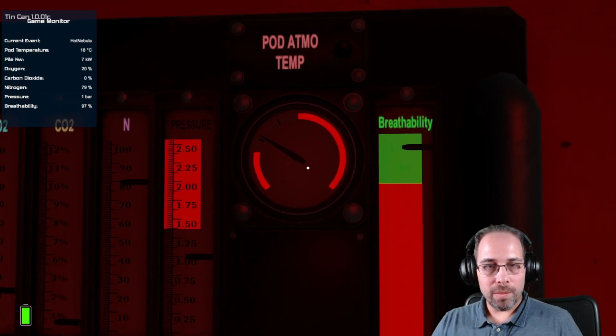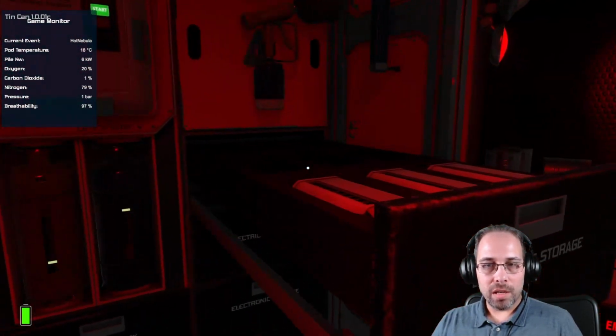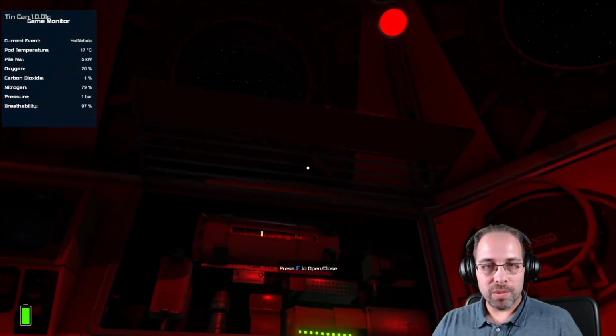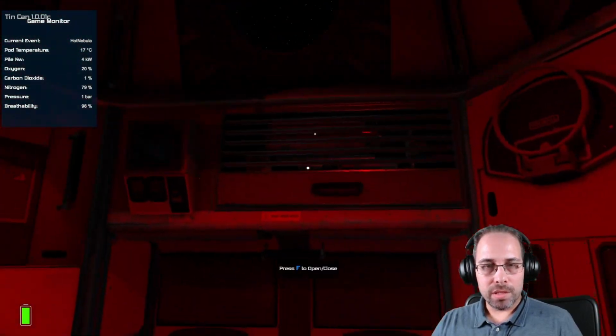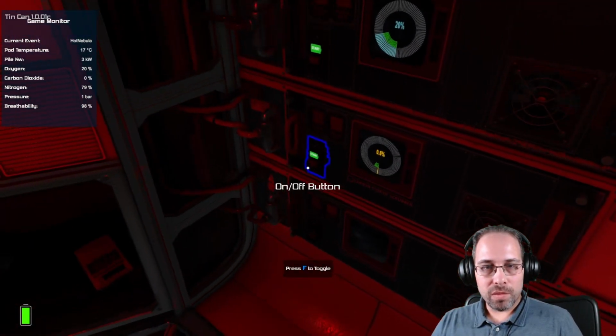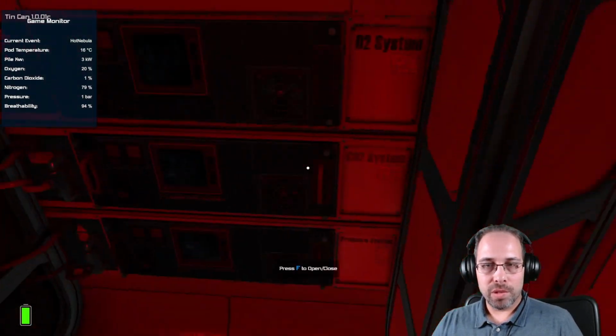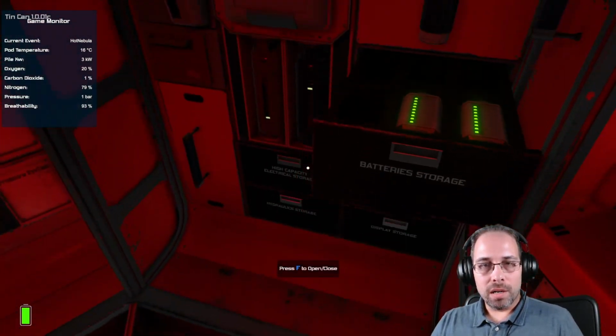As you can see, my pod atmo temperature is slowly dropping, and we want to be ready for that. You do want to have a battery in here. This is the temperature control unit, because this is going to be a battery operation. So we'll have that. We do want to keep these things running as necessary. I'm just going to cycle these on and off to minimize the battery usage because we are running full battery. And we're going to do that.